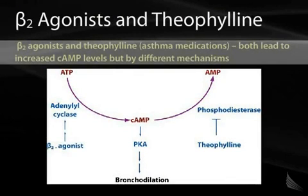Beta-2 agonists, as you can see here in this cartoon, and theophylline both are able to lead to increased cyclic AMP concentrations. Beta-2 agonists will activate adenylyl cyclase, which causes conversion of ATP to cyclic AMP. Theophylline is able to block phosphodiesterase. Phosphodiesterase's job normally is to convert cyclic AMP to adenosine monophosphate, or AMP. When this pathway is blocked, it increases the concentrations of cyclic AMP. And cyclic AMP in the lung causes bronchodilation.